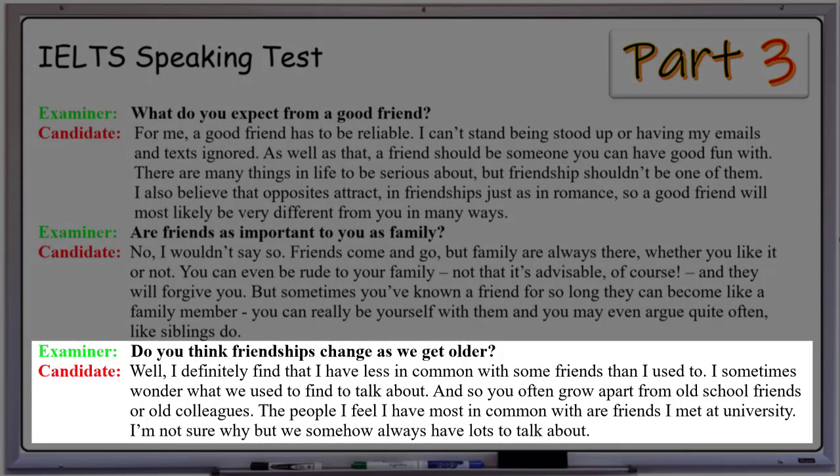Do you think friendships change as we get older? Well, I definitely find that I have less in common with some friends than I used to. I sometimes wonder what we used to find to talk about. And so you often grow apart from old school friends or old colleagues. The people I feel I have most in common with are friends I met at university. I'm not sure why, but we somehow always have lots to talk about.